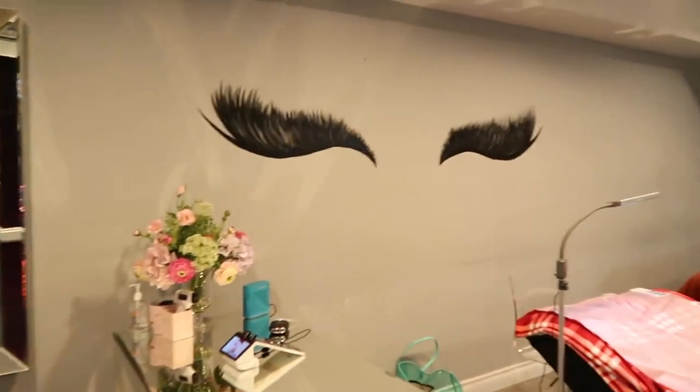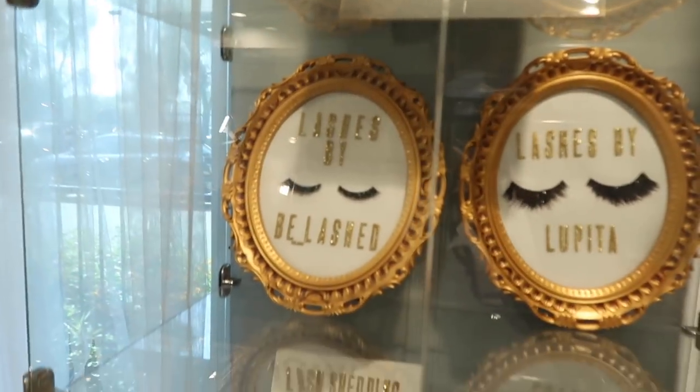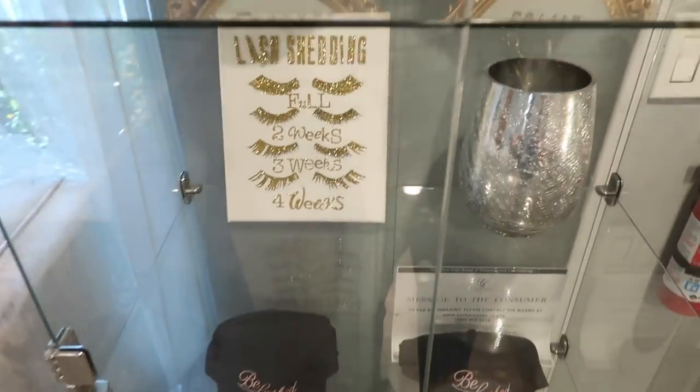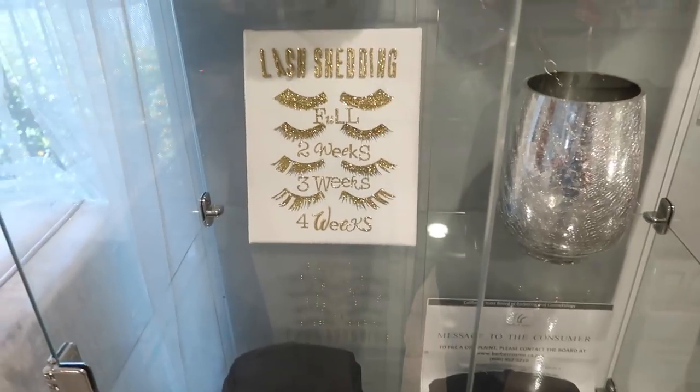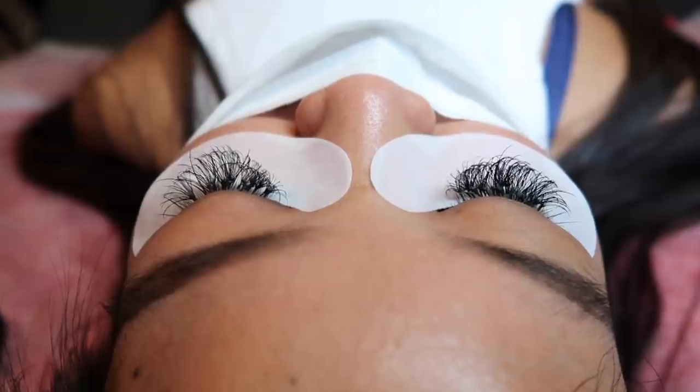This is what my lash tech's studio looks like, and it's super cute. They have the chairs here with dividers in the middle, so you don't have to worry about COVID or anything like that. You do have to wear a mask when you are getting serviced. And this is just some of her certificates and her esthetician license that she has, and then also just some merch. I thought the lash shedding art was super cute because it's glitter, of course.